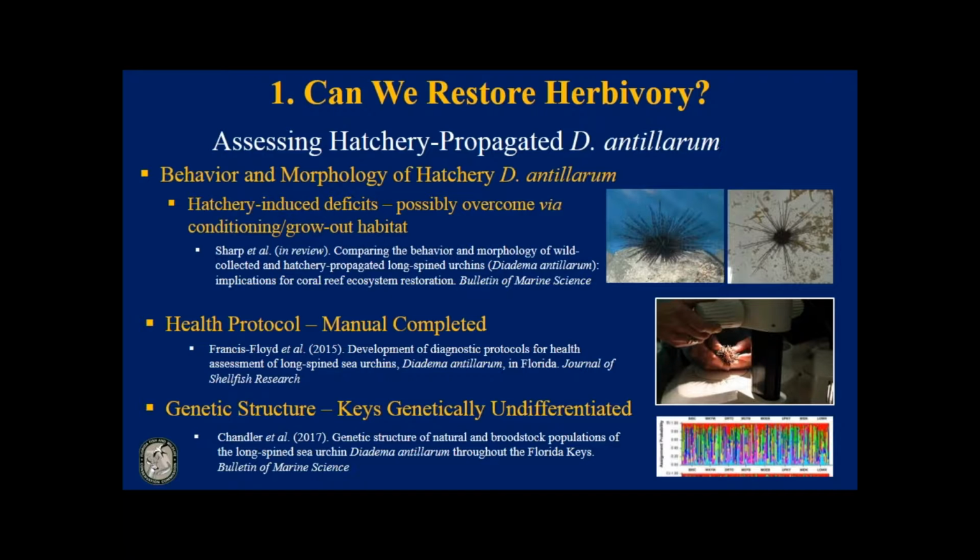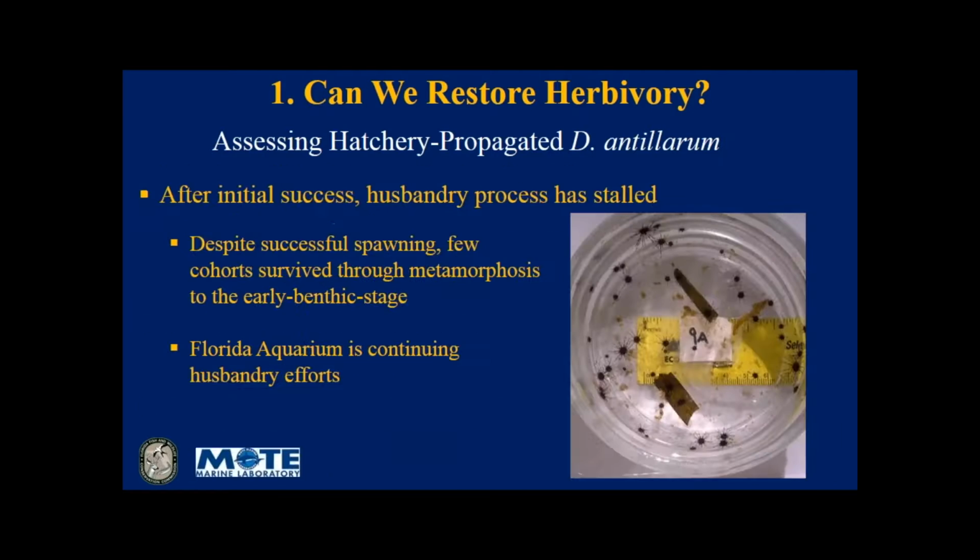Two years ago, in 2015, FWC completed a health manual, so we're all set to go from a health standpoint. As well, in the last 2 or 3 years, we surveyed Diadema from the Tortugas up to Key Biscayne and found that there is, in fact, one genetic population. What that means for the future is that if we are able to hatchery rear some individuals, we can put them anywhere we want because it's one genetic population.